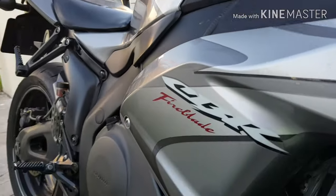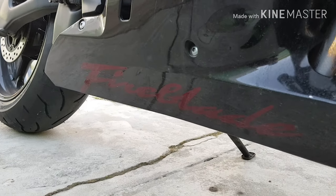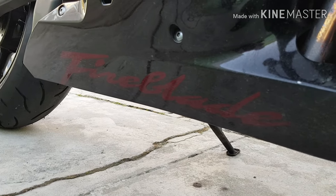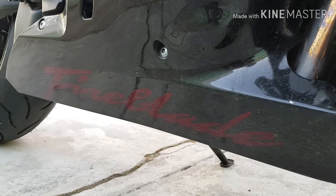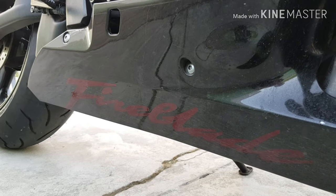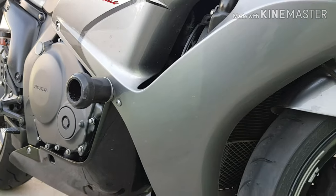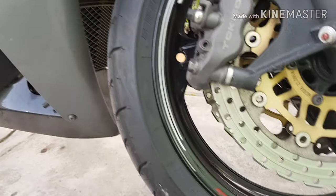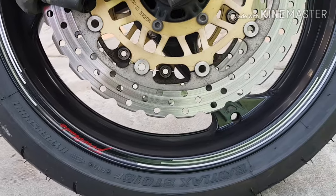What's really unique about this one, there are only 3 models that I have seen locally that instead of having the Honda decal here, they've got the Fireblade decal, and that is as Honda made it from the factory. And then some other nice touches are the Fireblade logo in the wheels as well as these reflector strips.